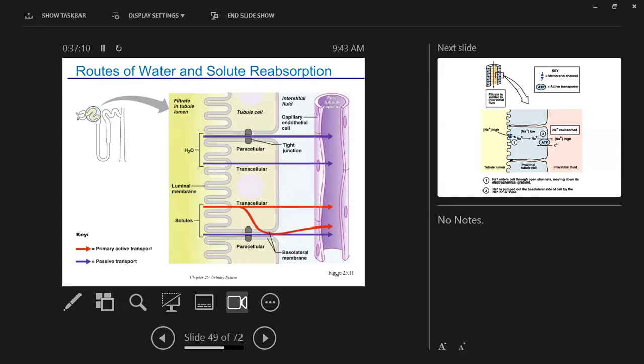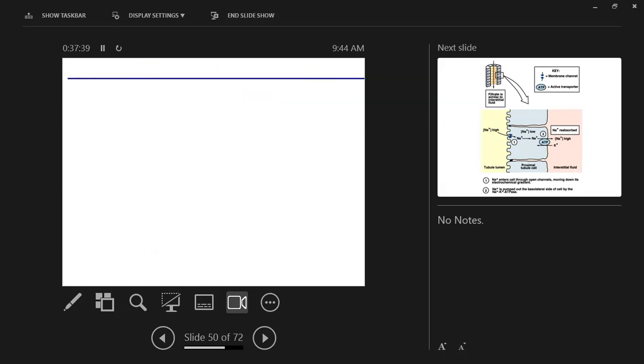So here we see a much cleaner drawing. Here's our filtrate up here. Water is going to come across the membrane passively. Our solutes are going to have to come across with active transport, like sodium. It only has to go from the filtrate through the kidney tubule cells into the interstitial cells into the capillary.